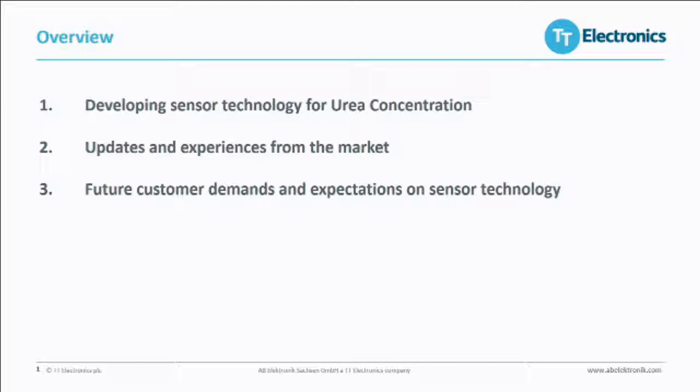My speech is divided in just three parts. First, I want to talk about which technologies are available for urea concentration measurement and which technologies are leading at the market right now. Furthermore, I would like to talk about our experience we got from the field, from customers, from validation testings, and also from our development process. Finally, I would like to give you a short update in sensor solution from AB Electronics, which is part of TT Electronics.